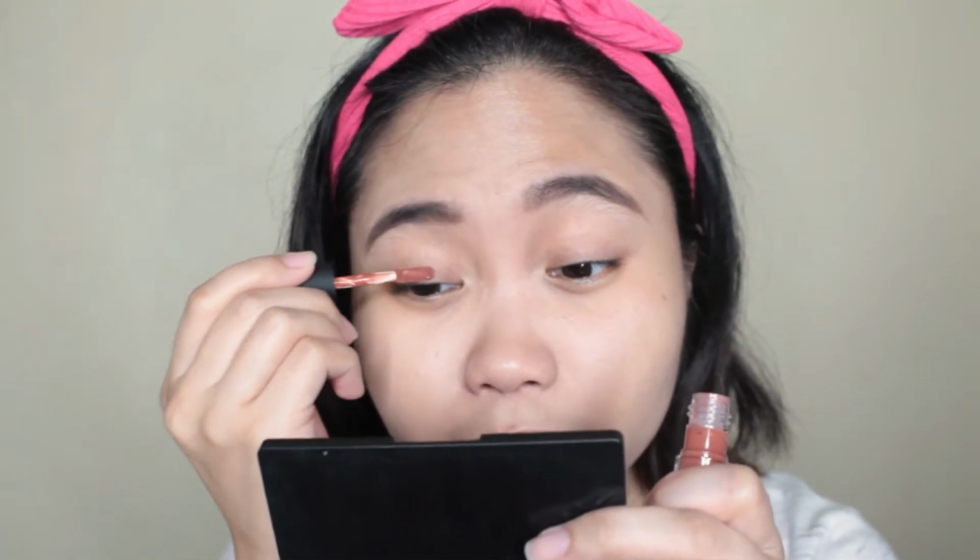Ito talaga yung tinatawag na velvet mousse. So, lagay natin sa ating lids. Ayan, tapos i-blend natin.